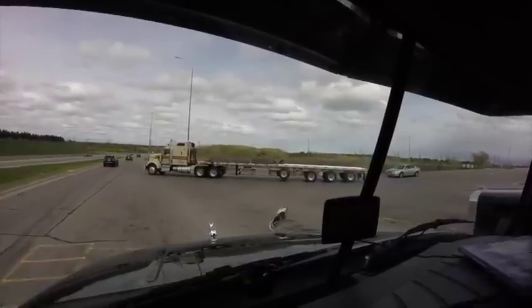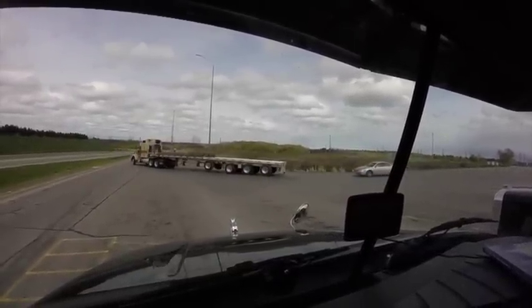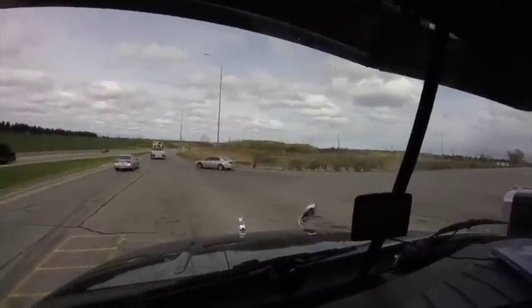All aluminum. Look, the frame is aluminum, the top is aluminum, and his front and rear axles are in the air, so he's only using 2, which I'm pretty sure is illegal. Because yeah, you can lift axle, like the one in the very front. That's a lift axle. You can lift that. That's okay. But the one on the tri-drive in the back, you're not supposed to lift when you're loaded, and he's loaded.